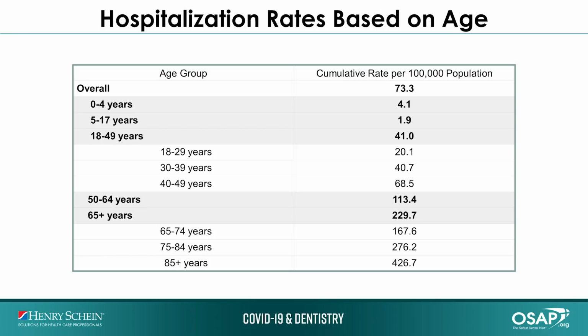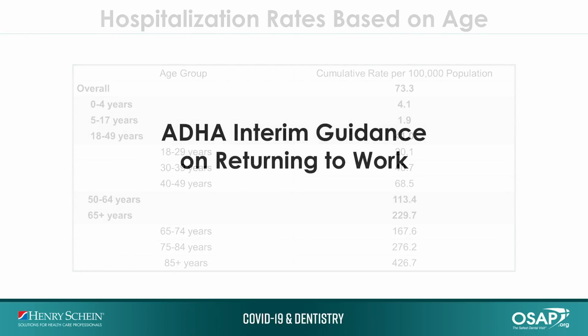I wanted you to see that this just is not impacting people who are older than I am or older than you are. It's impacting people our age. It's impacting people who are younger than us. It is impacting certain populations more, but it's impacting all populations. So therefore, all of those enhanced infection control procedures that we've talked about over these last several weeks still must be maintained.